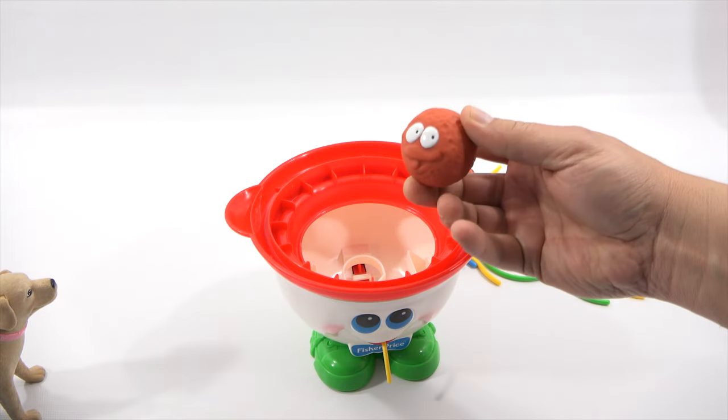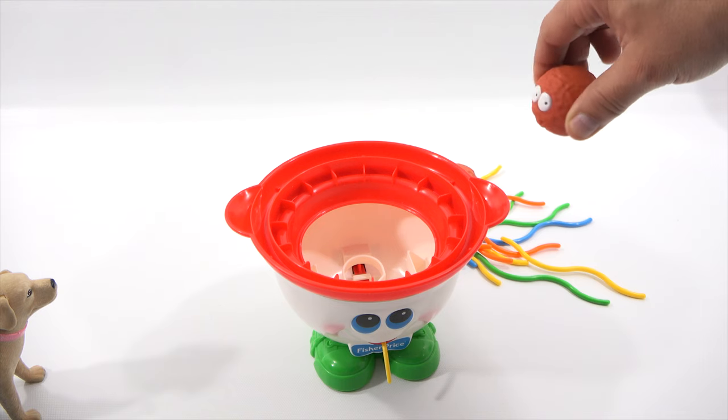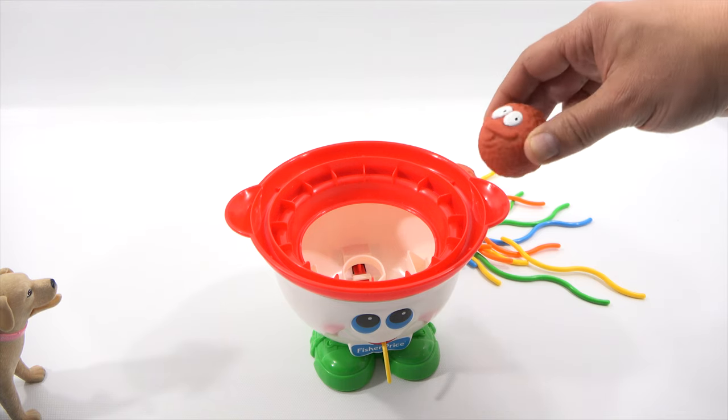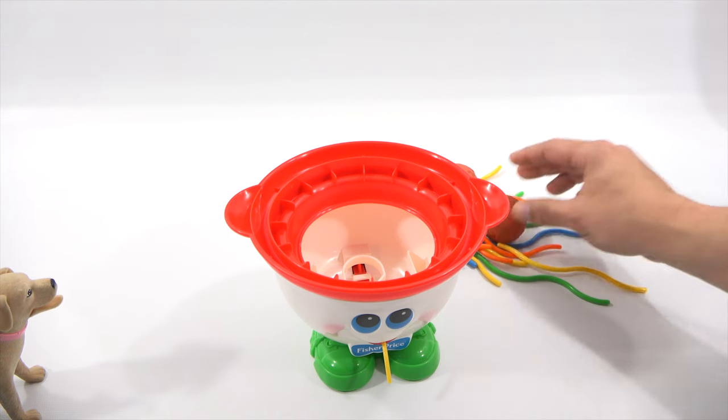Look at how happy they are. I'm a meatball. I'm a meatball. I'm a meatball, and you are the butcher dog. Meatball. Come into my belly, Mr. Meatball. I wish you could eat me, but I am a plastico. Just like Grandma used to make.